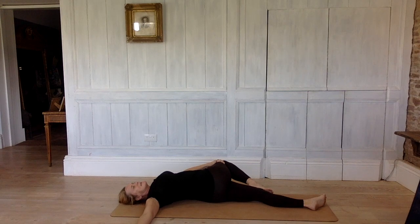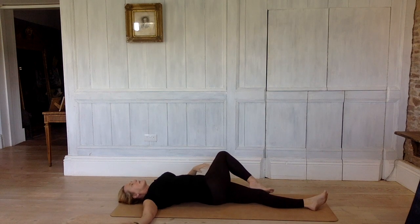Feel your body releasing again. The more you exhale, the more your body might release into this stretch, into this twist. But don't force yourself to be here. Only being where your body feels good. And then come back to center.